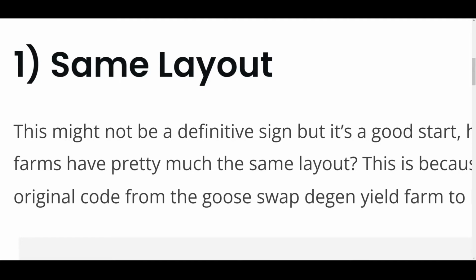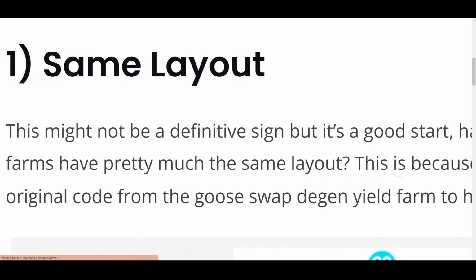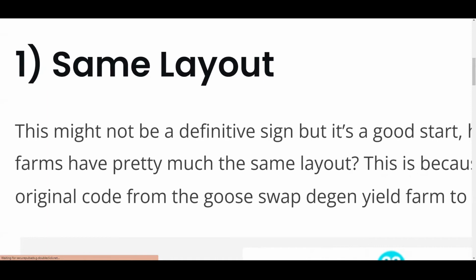Now, I'm going to give you a couple of signs to look out for any type of rug pull, how to spot it, because you'll be Mrs. or Mr. Spot right now. Okay. First thing is the same layout. This is a good place to start, because if you see the same layout over and over again, this could be a sign because it could be using the same code from a swap or something like that. So definitely look out for a similar layout.